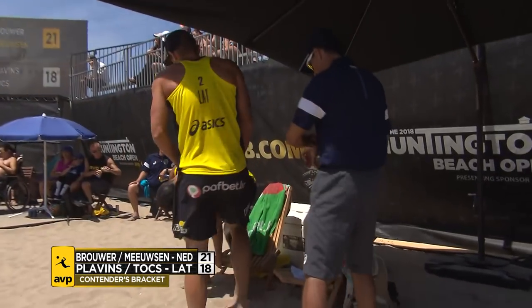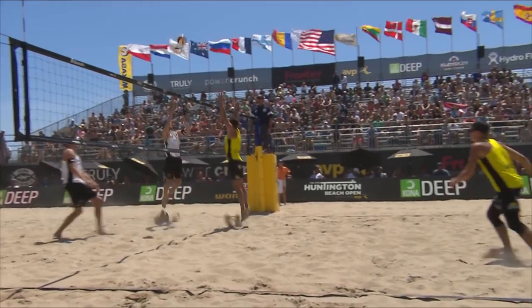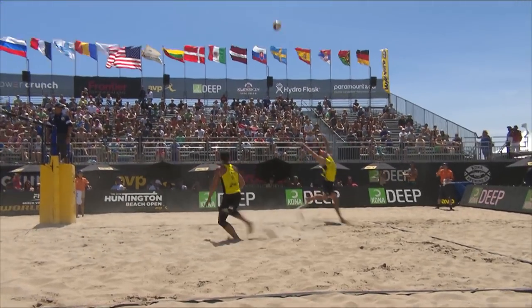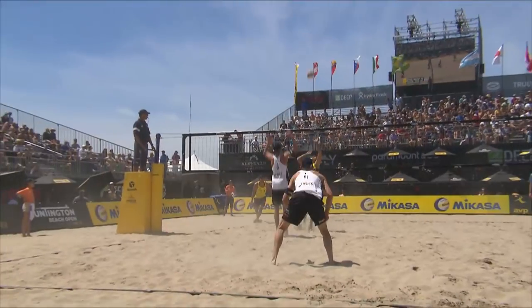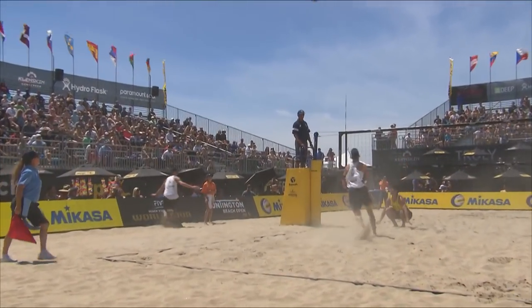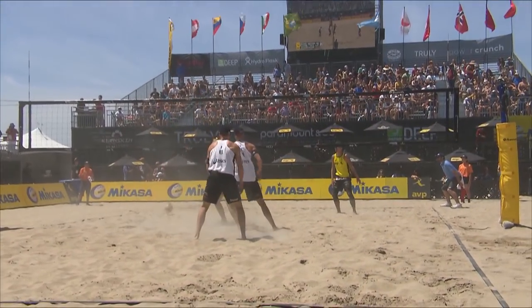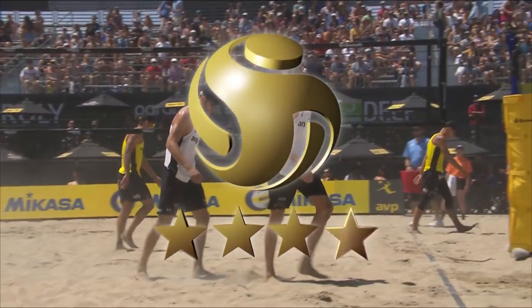Take a look at the dig and the kills here, and they push back, and they may have the momentum going into the second set here now based on the last few points there. That's a heck of a pickup by Martins Plavins. And then again, same thing for Alexander Brouwer. What a nice dig. Pickup. Meeuwsen, great job getting to that. Wow. And then a smart play to finish it. Robert Meeuwsen puts it away. Set number one goes to the Dutch.